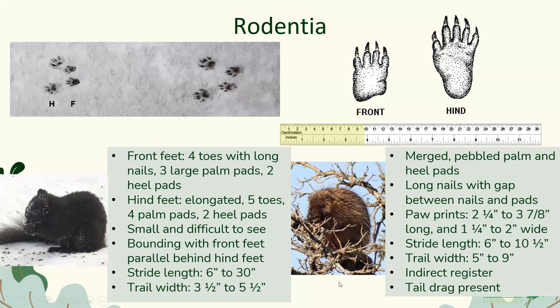For our North American porcupine, they have really unique and interesting feet because their heel and palm pads are actually merged together to create one big pad. And they have a pebbled appearance and texture to them because like this guy here up in a tree, they need some good grip for climbing up the trunks of trees. They also have long nails. So generally you'll see a gap between the prints of their nails and their toe pad prints.